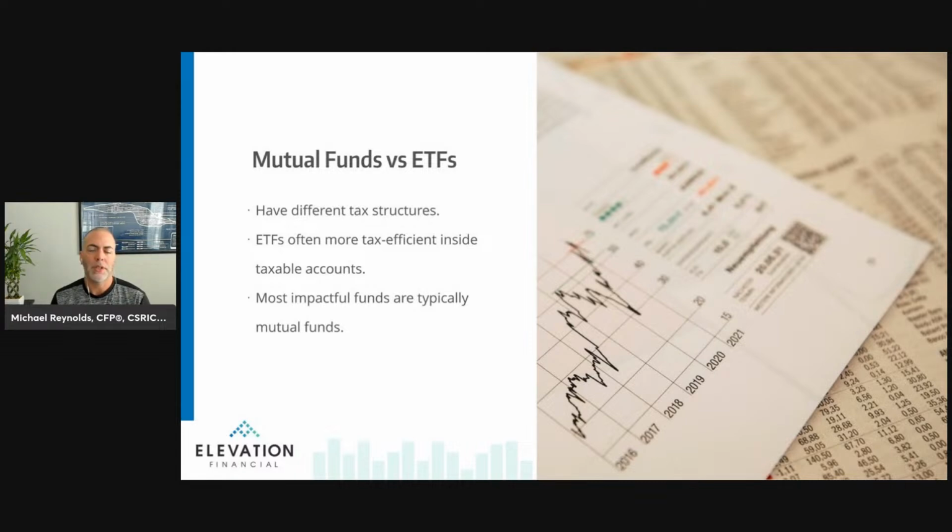So mutual funds and ETFs have a different tax structure. You'll find that ETFs are often more tax efficient inside taxable accounts. So if you're inside of like a Roth IRA or an IRA or a 401k, tax efficiency is not a factor because those are all tax deferred or tax-free growth accounts. But if you're in a brokerage account, like a taxable account that is not a retirement account, tax efficiency becomes more of a concern. So again, not a one size fits all, but oftentimes you'll find that ETFs are more favorable in those types of accounts. So talk to a professional for more specific information, but that's kind of one element to look out for.